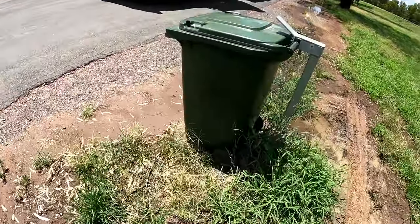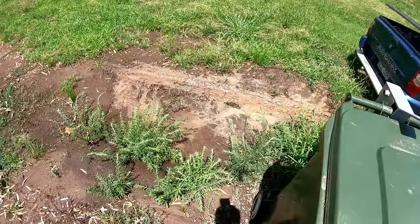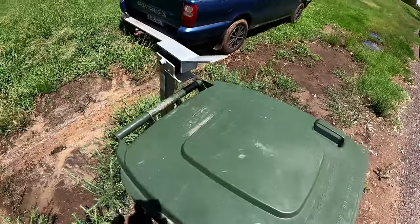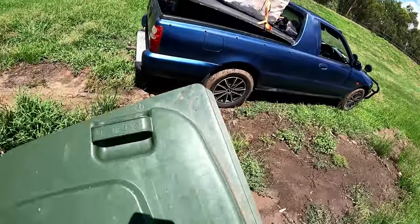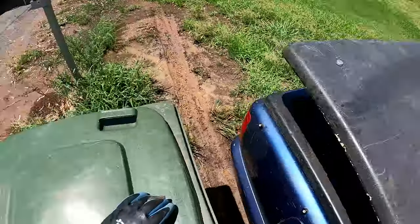It is a bit sloshy here. I don't know whether we'd get anything out of here, you know. Oh, there's one. There's two. Yeah, we'll have a look. It's very sloshy. It looks like it almost got bogged. Got a bit in it. Very boggy. Glad I got the front wheels up there, being front wheel drive.